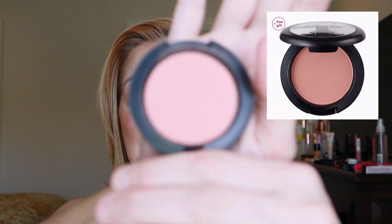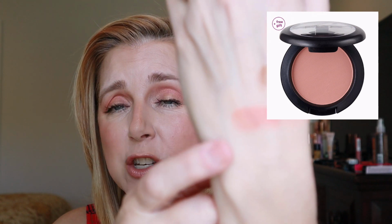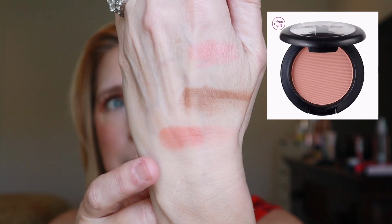Another favorite peach blush that I just recently got from the Ulta sale was this matte blush from MAC, and this is in the shade Melba. Sometimes it's really nice to have a matte peach blush, because I feel like peach lends itself so nicely to the gold and champagne tones that people tend to always want to put some sort of shimmer or sparkle into. But it's nice to have a matte so that you can add that with your own highlight. This is a beautiful shade. It just blends really well.